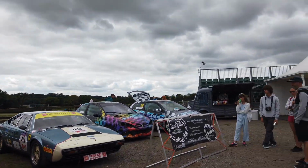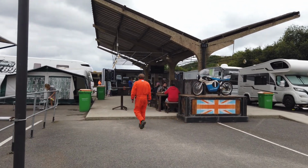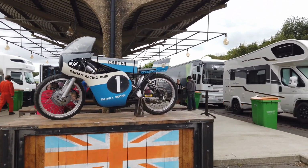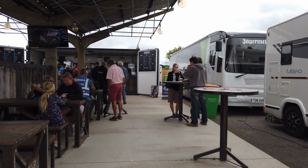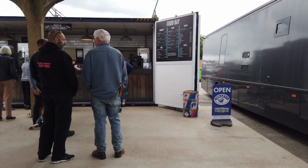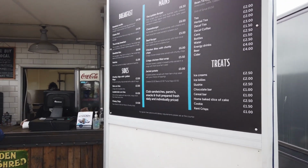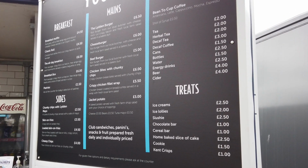What do you think? A nice coffee to finish the day? And of course, if you get hungry, they've got the food bay here. So you'll easily get yourself a croissant or a breakfast or a mains. They do burgers and chips and all that kind of stuff. In fact, let's go and have a look at the menu. It smells great, but I've had lunch already.